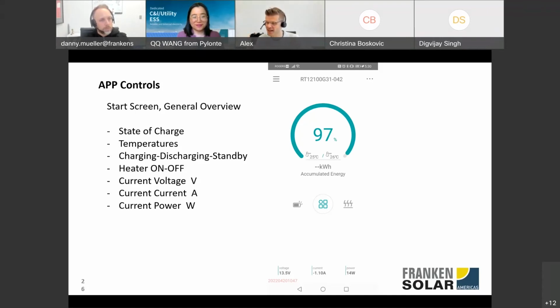And you can see a basic overview on that starting page on the dashboard, how full the battery is, in this case, 97%. You can see the min and max battery cell temperature. And on the bottom, you have the voltage and the current draw or recharging. In this case, it's charging at 1.1 amps in my test setup here, and the power that's coming out at 14 watts. You can also easily configure the system, and we will go through the configuration process in the next few slides through that app.